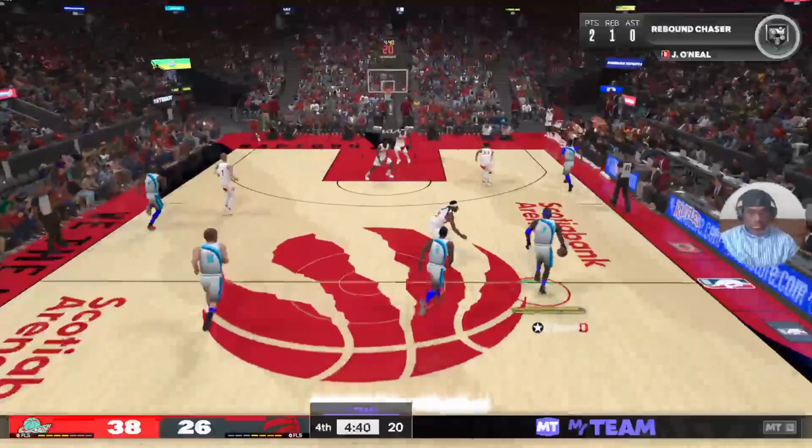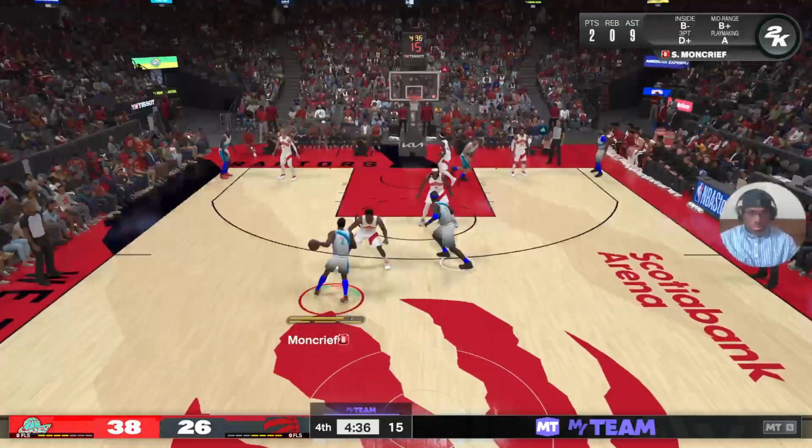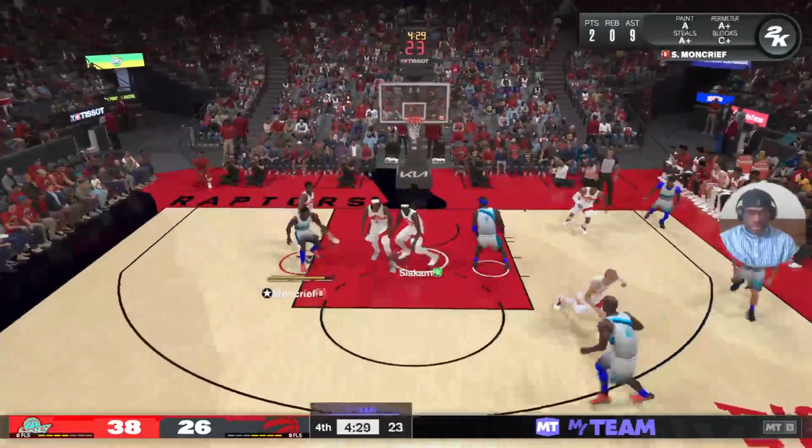And when you can't get anything to fall, it definitely gets in your head. And his rhythm has been way off. The goal now might be to get him two more assists, so he can just see the ball go in.